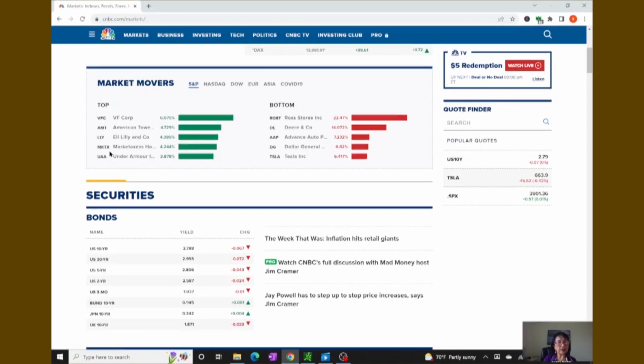And the Market Axess looks like MKTX. Market Axess is 4.24%. UAA is 3.87%. And then these are the bottom market movers. They're like down markets. So here are the symbols here. So if you want to choose any companies that are top movers or the bottom movers, there you go.